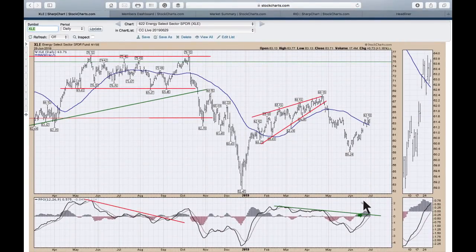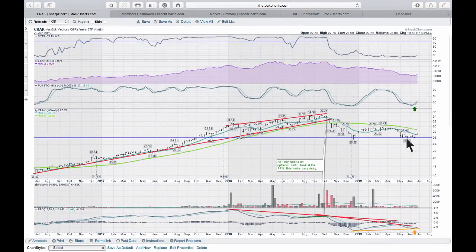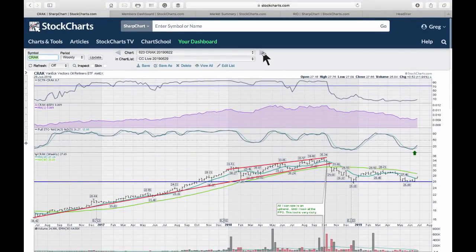We can see that the PPO has broken this 3 or 4 month downtrend, much like the S&P 500. So I'm expecting this to resolve to the upside. Would be very bullish. CRAK, this ETF, started to turn back up above its 10-week. The full stochastic gave us a signal. We were just about to get a positive cross on the PPO and this downtrend line. So I like the way this is setting up here. It looks very, very good.